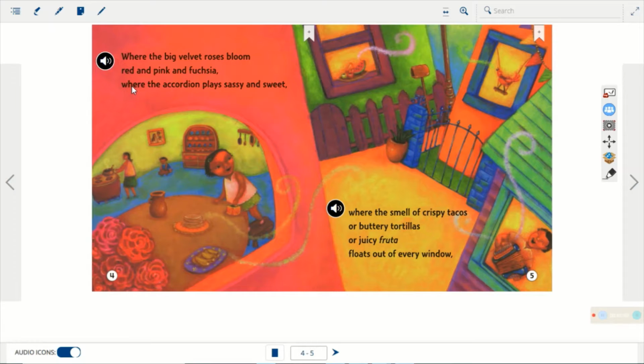Now here, this sentence doesn't totally end. The page stops where the accordion plays sassy and sweet, but there's no period. It continues onto this page. Well, the smell of crispy tacos, or buttery tortillas, or juicy fruta floats out of every window. So sometimes when you're reading, a sentence might begin on one page and end on another one.